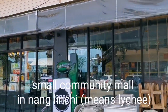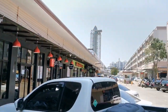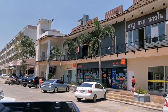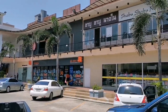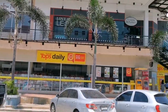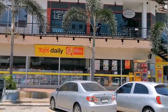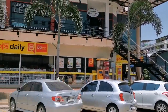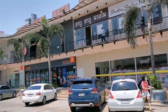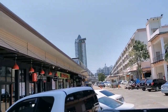Until the next mall. Now I am at a little community mall, so just a few shops here, restaurants, cafes, courier service, a very good ramen place upstairs, shabu shabu, and a bistro, and most importantly, Tops Daily. This is a very small community mall, a few car park lots. I come here a lot for food at Tops.